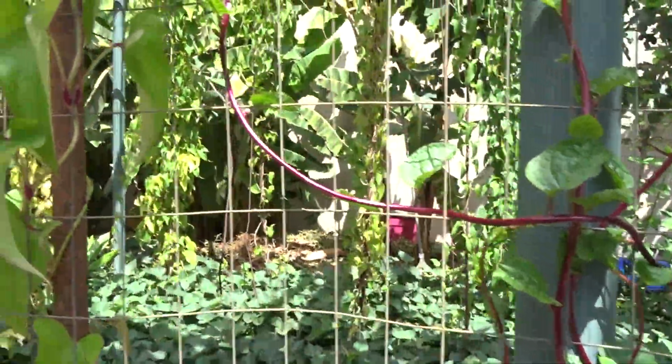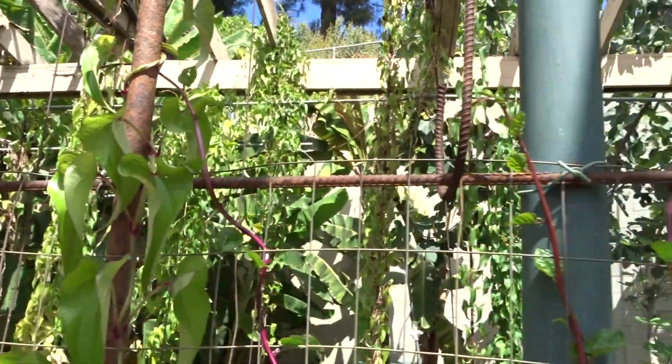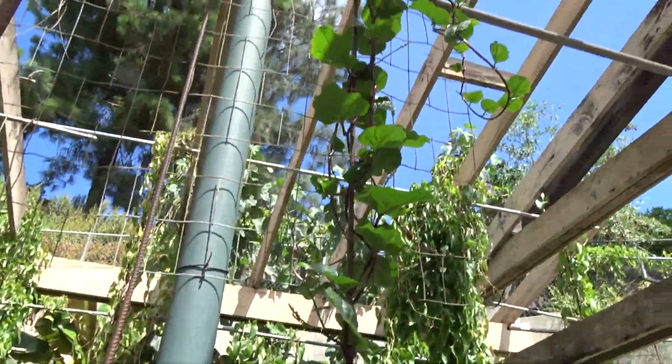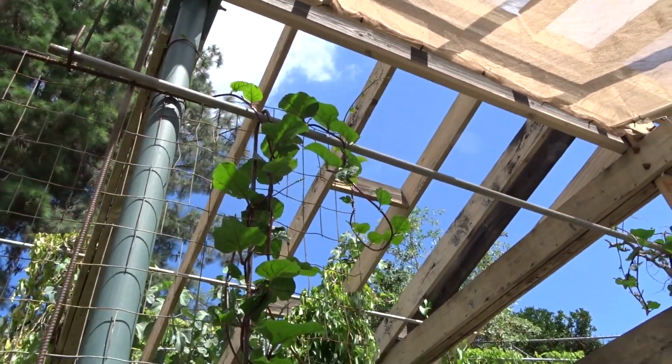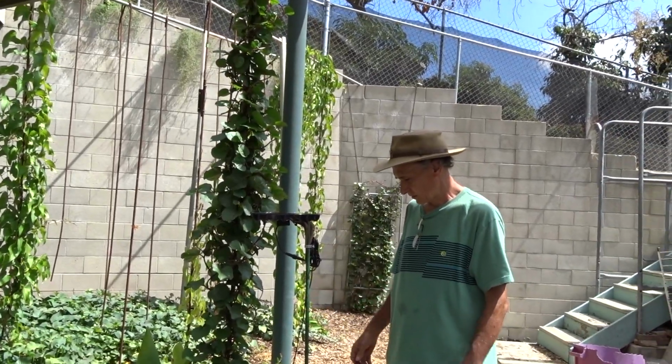Look how they wind around. It's going to go up the ube with the ube and go up the pole. And how beautiful it is. Look at that, up in the sky. Wow. Okay, anything else you want to say about it? No, I think that's pretty much it.